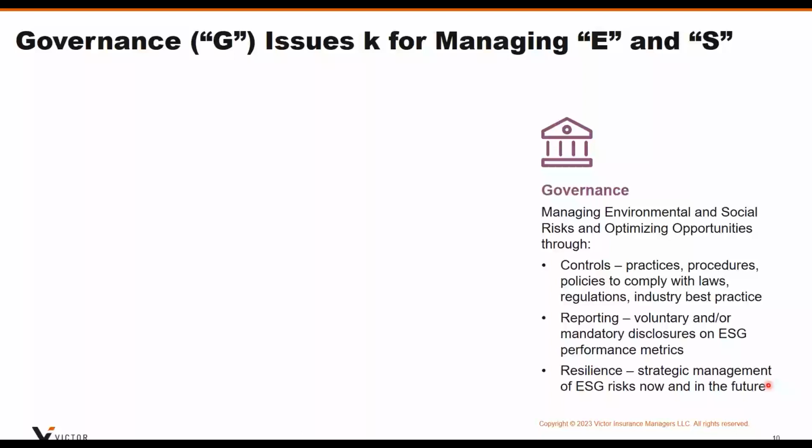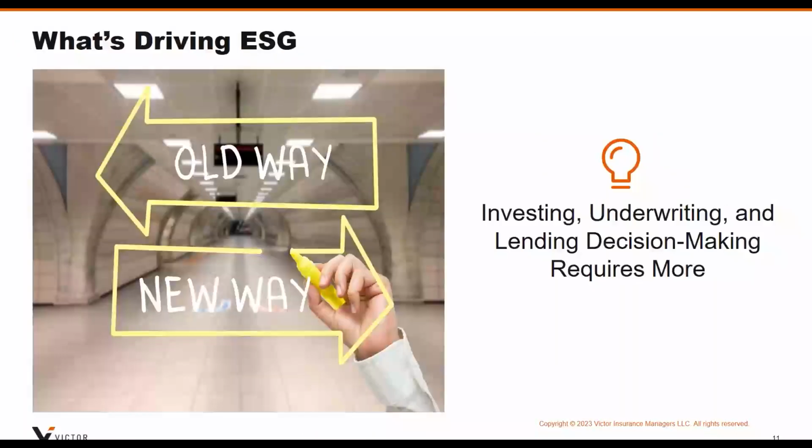Okay. So now that we've discussed ESG risk factors broadly, let's talk about what is driving financial institutions to look more closely at these ESG risks. At a high level, there is a general recognition that the old way of assessing financial risk in investing, underwriting, and lending just isn't good enough anymore. There is too much uncertainty in the market, too many disruptive forces in today's market to do what we've always been doing. And the other important backdrop on this slide is that there's also general recognition by financial institutions that they can no longer count on the US federal government to fix some of the systemic challenges around ESG. It's just not a good strategy anymore.